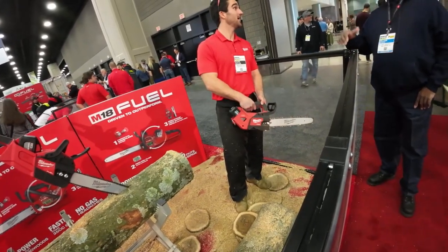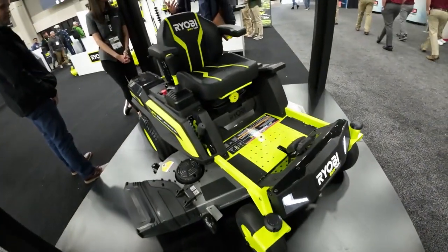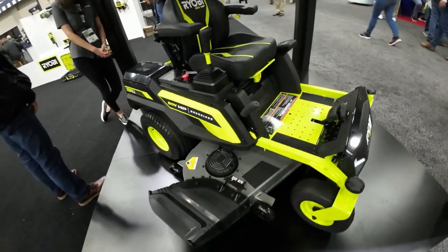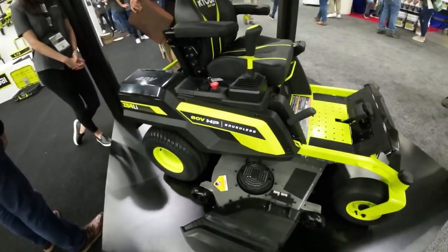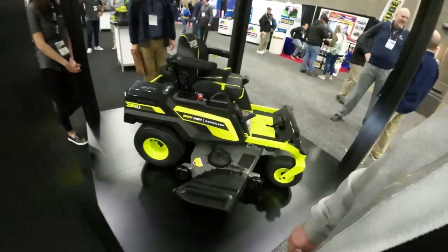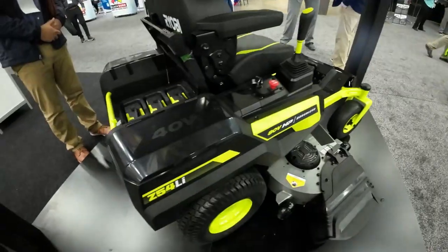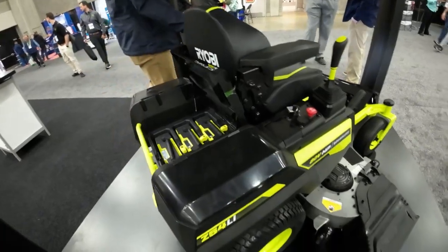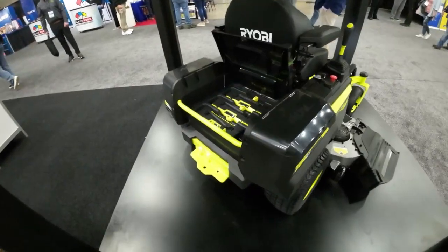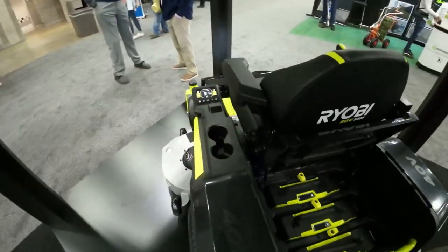This is the first time that Milwaukee and Ryobi have been at the show. Ryobi brought their new lithium ion zero turn. It's an 80 volt model, and it has battery packs that you can interchange. You can move them in and out of it. For example, the 52 inch uses three. I think the 42 inch uses two, and so on and so forth.